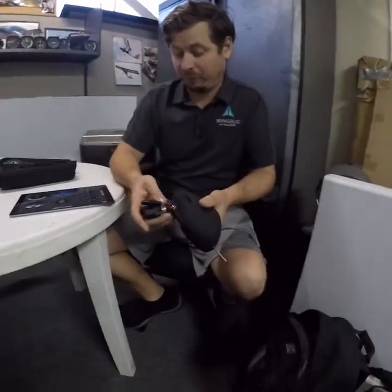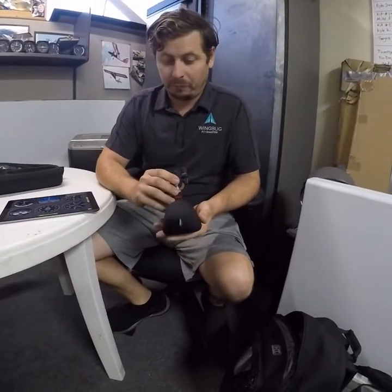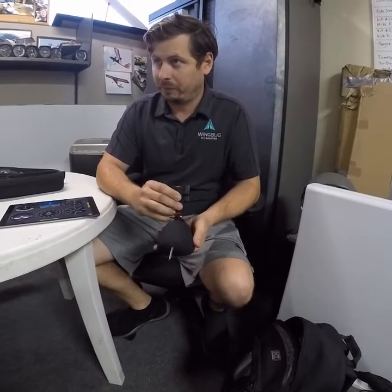Alex, does it need an STC to install this? That's a great question. So no, it does not, because it's not considered installed equipment. We've worked really hard, and FlightFlix has as well, to make sure the mounting system is robust enough and safe enough. But realistically, it's not considered installed equipment on the airplane. It's completely portable and easily removable. So this would not need an STC. It can be mounted on a certified airplane without any issues.